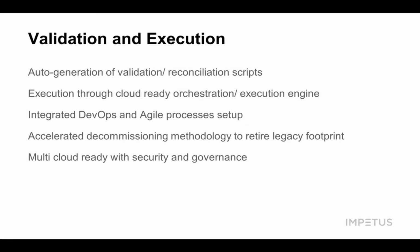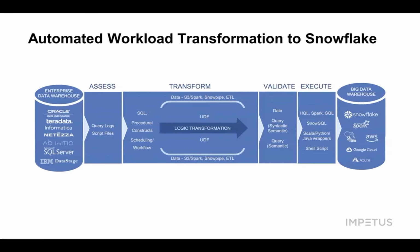I'll summarize all of this together in this nice picture here. We're talking about the enterprise data warehouse on the left-hand side. So you can see Oracle, Teradata, Netezza, SQL Server. There are others which are not listed here, but ETL tools can also be taken care of: Ab Initio, Informatica, DataStage, ODI, and so on and so forth.